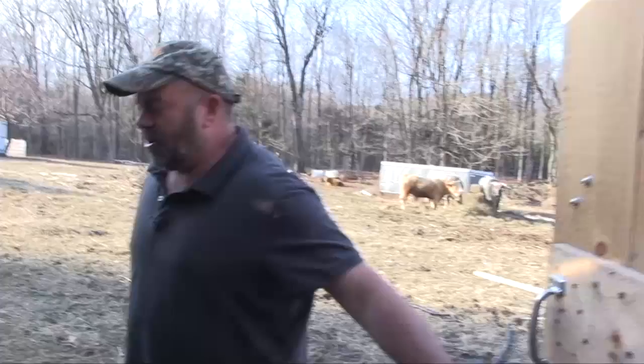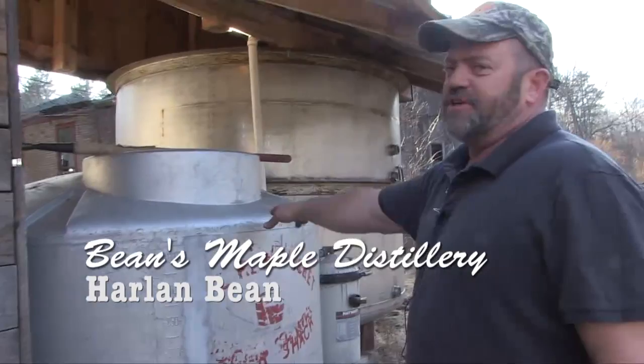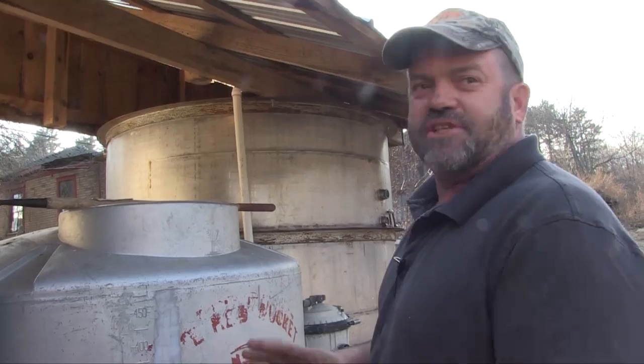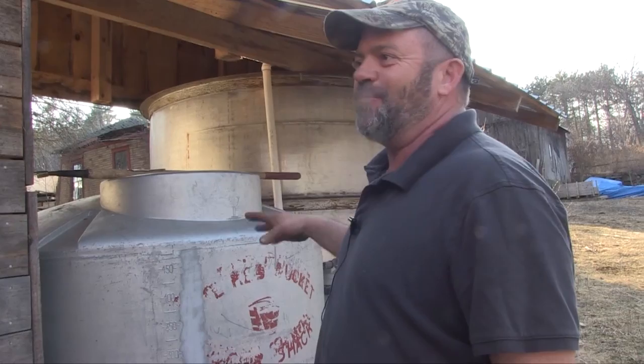So our raw sap comes in from the trucks when we go to collect it, comes into this tank here. Then we'll run it through that pool filter and up into that real big holding tank. And we don't like to let the sap sit very long. It's got sugar in it, so obviously with warm temperatures, it'll start to spoil. So when we get the sap, we like to boil it as fresh as we can, same day, if we can do that.